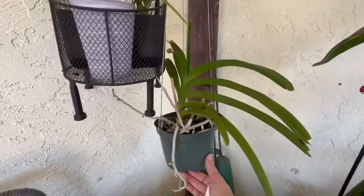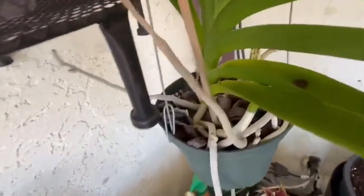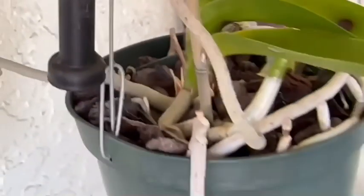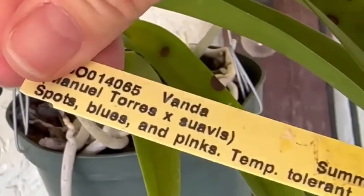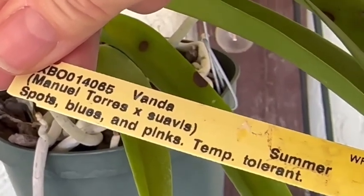I have a couple Vandas that are working on spikes. Let's see if I can get this in view. Down in there, there's a spike gonna work itself up. And this is my Vanda Manuel Torres Crostua Suavis.